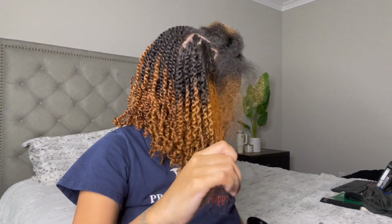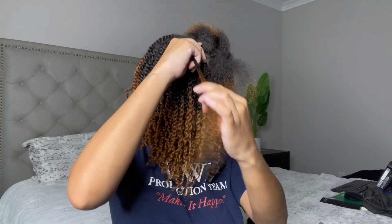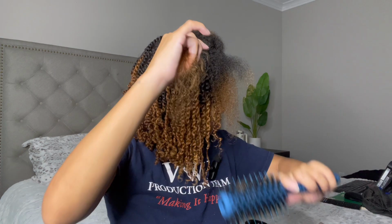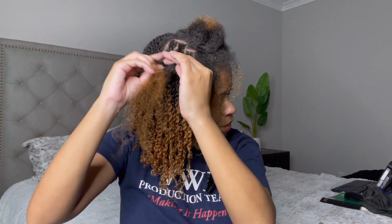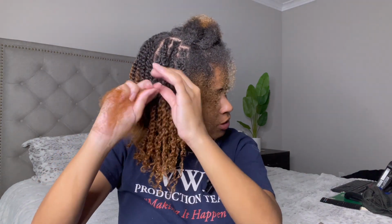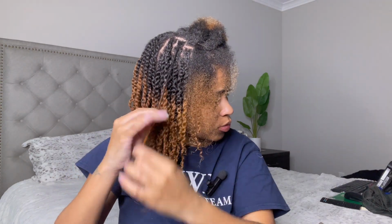And like I said, a faster way to get through the mini twist is to go ahead and part out the sections and then just twist them to keep them separate so that when you finish with one row, you can go ahead and go to the next row. You start off with a braid for a couple of, I don't know what this is called, but you braid it down maybe 2 or 3 times and then split the hair evenly and then twist all the way down.